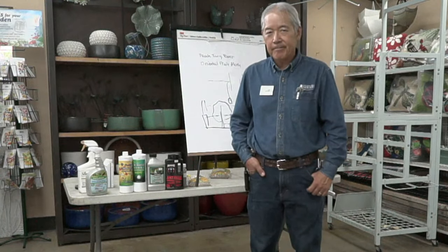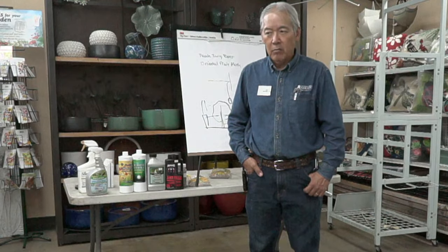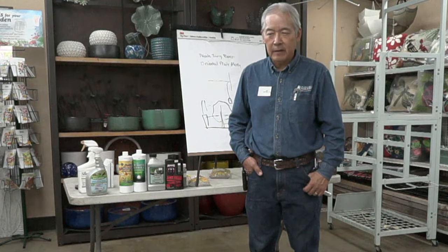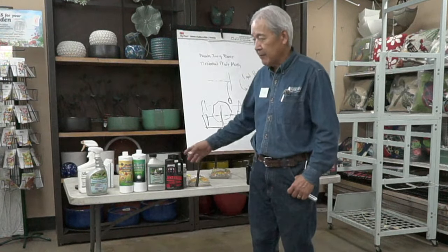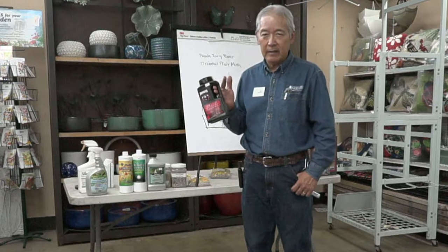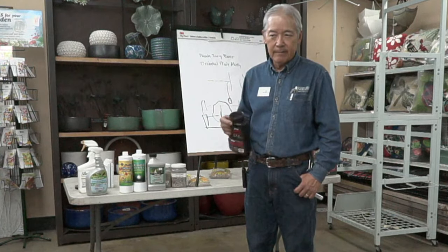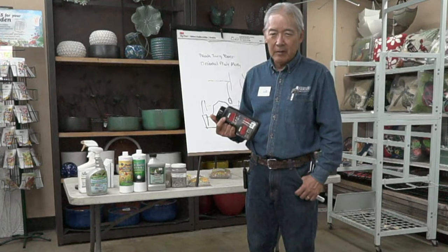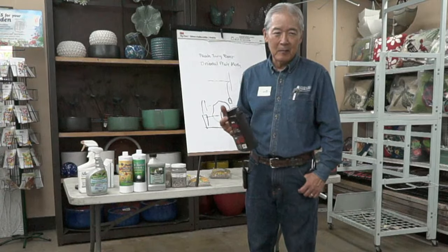Is Amdro cat safe? Probably. I don't think cats are stupid enough to eat it. We have a dozen cats here. We use it all the time. I've never seen them even smelling this stuff. It does smell a little bit like corn, but generally I would say cats are smart. Dogs are kind of dumb.